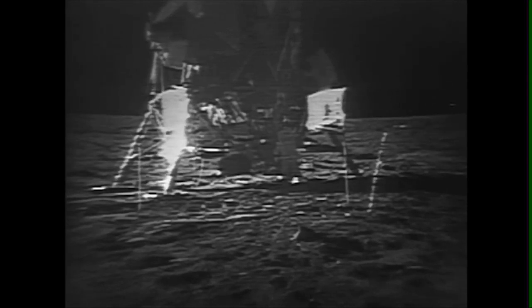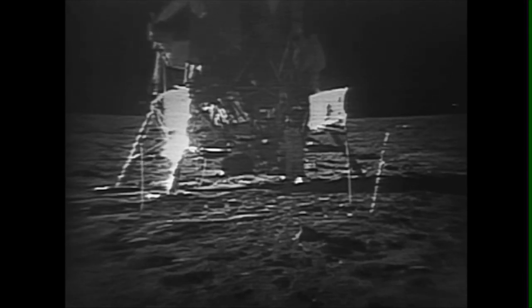That white dot right above the horizon on the right is a phosphorus spot from the TV converter in the Parkes station in Australia. EMU, Flight. Go ahead. Okay. Did you get the solar wind roll there? Right, that's it right there. Okay.